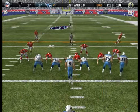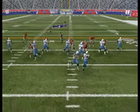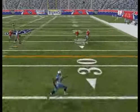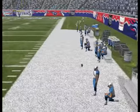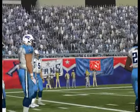Only one man back. Looking for room. Great fake. Gets the pass off. The pass falls incomplete. A little too much touch. Gage, the intended receiver on the play.